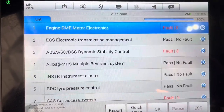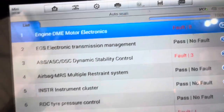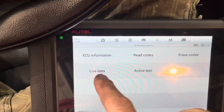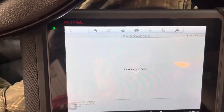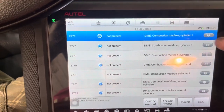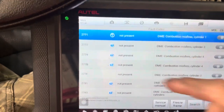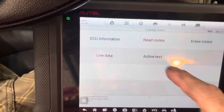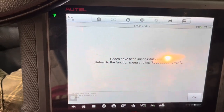It's amazing how many modules in computers. 17 I read. Engine DME, let's see, whatever fault code that is. Read codes. Bunch of misfires. No longer present. We're gonna do an erase code. Yes, okay.